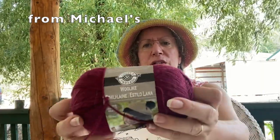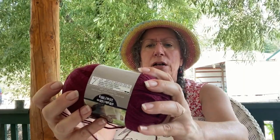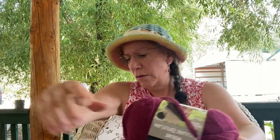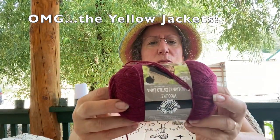And here's something else I've really been wanting to try. This again, their in-house brand, Loops and Threads. It is called Wool Like, and it is super fine, a number 1 weight. It's 85% acrylic, 15% nylon. And I was looking at this color. I've been looking at this yarn for a couple of years. It is very, very fine, but there's definitely some options working with that.